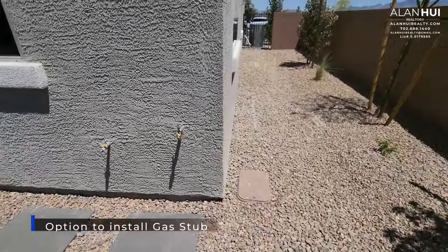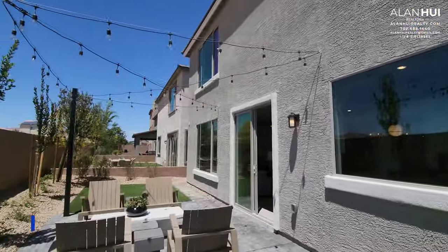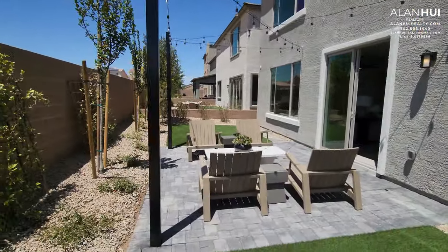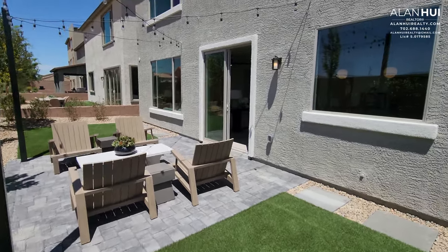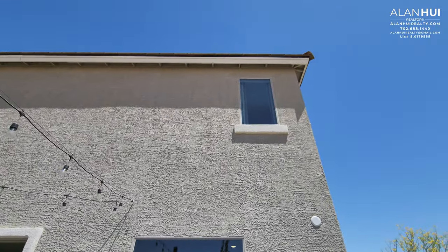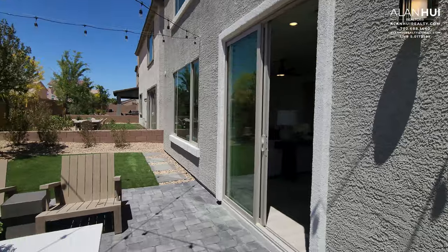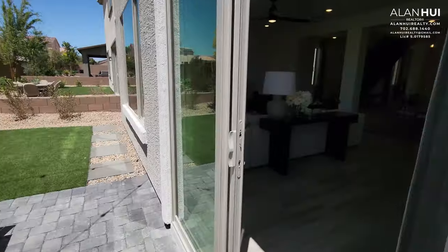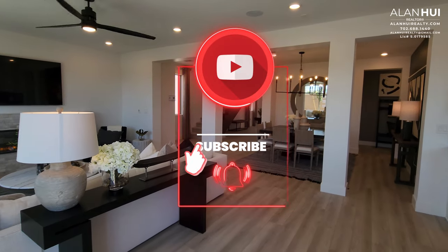Your home will not come with a gas stub as shown here. If you would like to install one, it will cost you $600. Installing a gas stub is a great idea if you plan to have an outdoor fireplace, a built-in barbecue, or an outdoor heater. Let's head back inside.